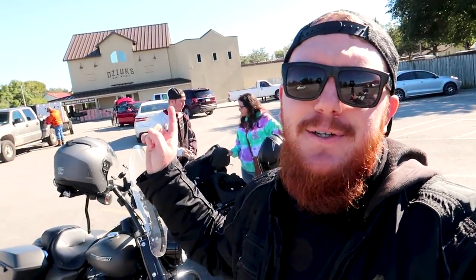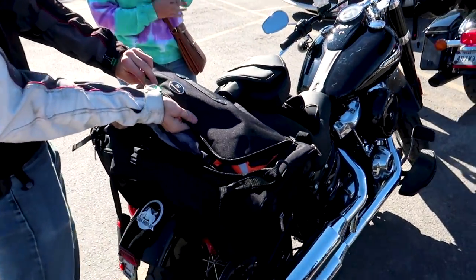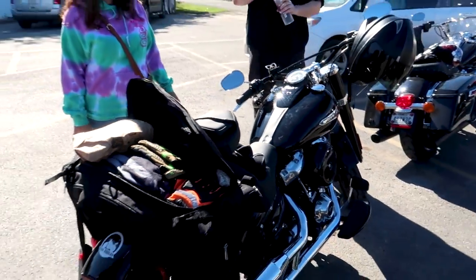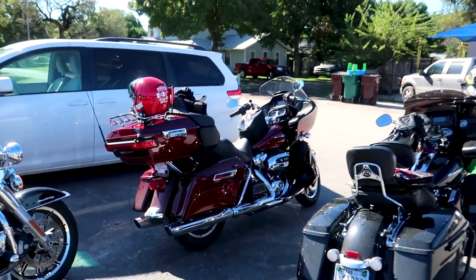So here we are at the first stop of the day, none other than Zug's Meat Market. If you've been a fan of the channel for a while, you know this is a staple for any road trip. Check out Brad's new saddlebags. These are from Saddleman, right? Saddleman matches my seat. Man, it looks good too. It doesn't look bad. It's got quite a bit of space, huh? Mm-hmm. I like it. The steed is running awesome.